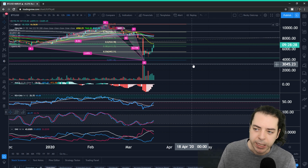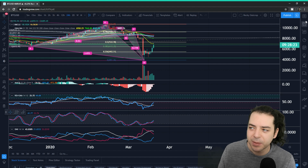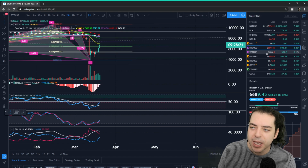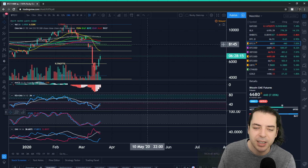Well, there isn't really going to be necessarily an answer for us, because as we talk about, the charts aren't inherently predictive, but we can look towards other things. And one of the things that we'd like to look towards is the CME chart, to look for things like gaps and other areas which might attract the price towards them.